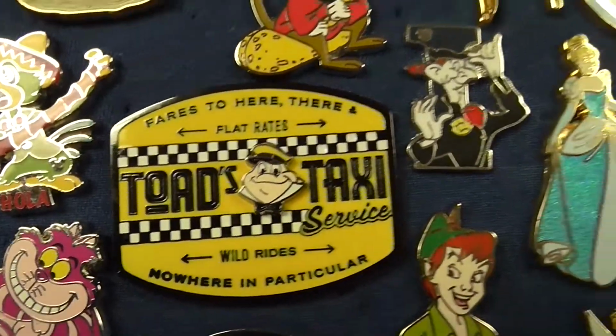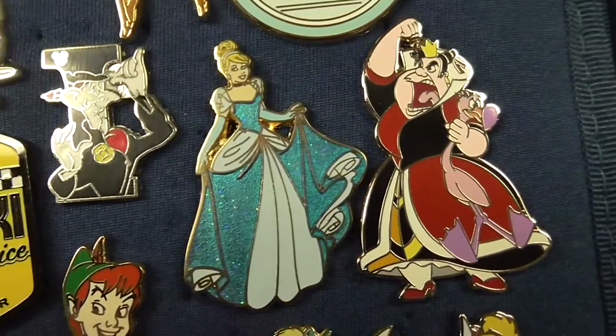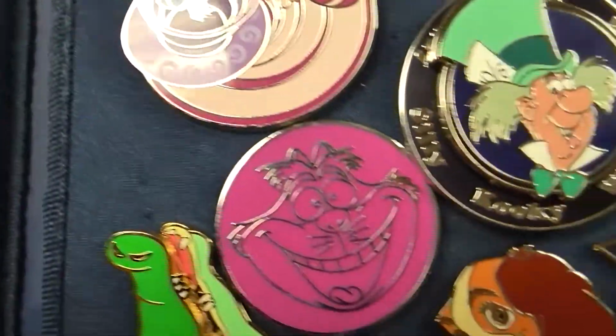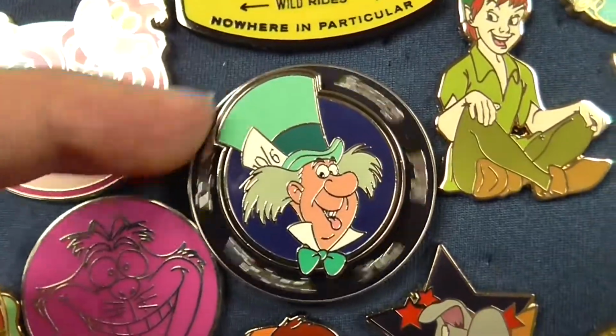We have a couple of Ichabod and Mr. Toad ones here, and a couple of Alice in Wonderland ones as well. I think these are all very nice, especially this Mad Hatter one. All the different moods of the Mad Hatter.